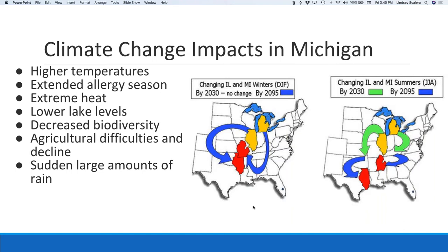All right, so in the state of Michigan, we have seen some as well. So here, this is one of my favorite maps. I don't know why, I just really like showing this. So it's showing the changes in winters and summers in the state. So this is where we're at right now. This is where we're supposed to be in 2030, but by 2095, this is what our winters will be like. So that puts us in a warmer area than we are now.